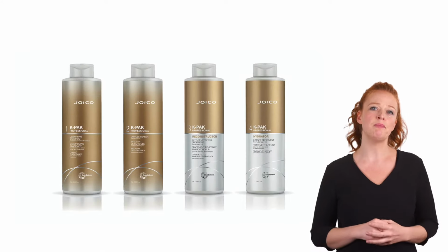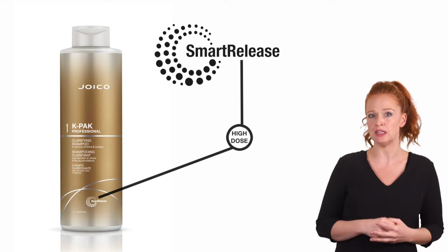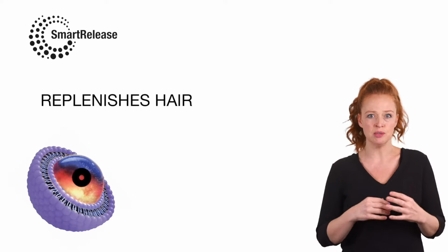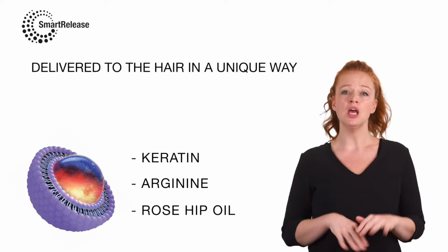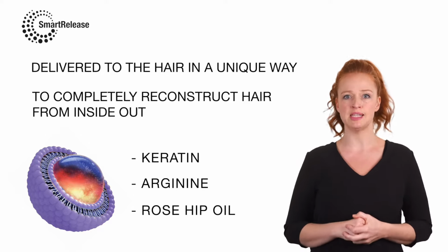The K-Pak hair repair system contains a high dose of our core Joico Smart Release technology. This technology gives damaged hair back exactly what it has lost and needs the most, and that is keratin protein. The keratin protein used is identical to the keratin protein found in human hair and is also delivered to the hair in a unique way to completely reconstruct the hair on all levels from the inside out.